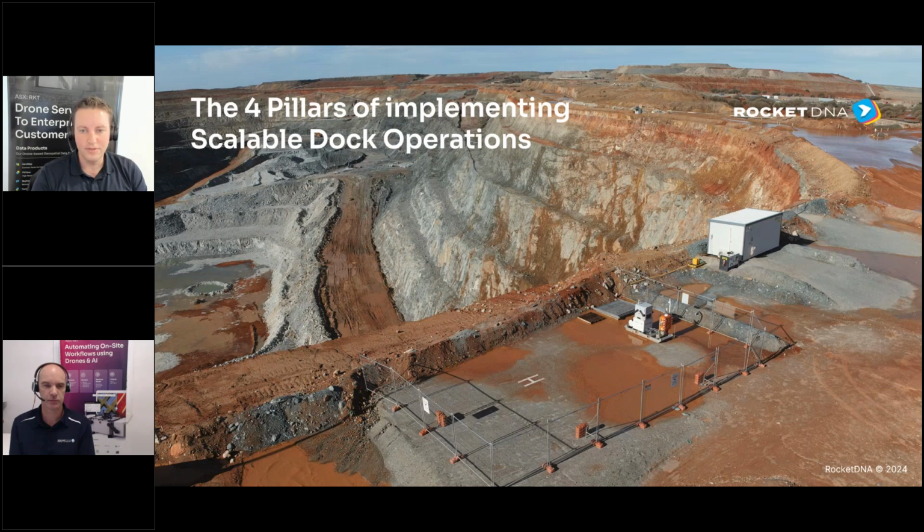I think the days of sending people into these dangerous areas is sort of long gone, specifically within the mining industry, and really bringing back all those engineering and surveying skills back to the office so they can focus on the insights and reporting, and really letting the drone in a box, or the dock, do all the hard work. And really what we want to share with you today is in no way comprehensive, but some of the interesting insights that we've picked up over this last year in deploying and scaling these drone operations.